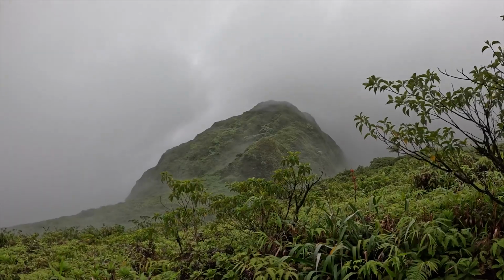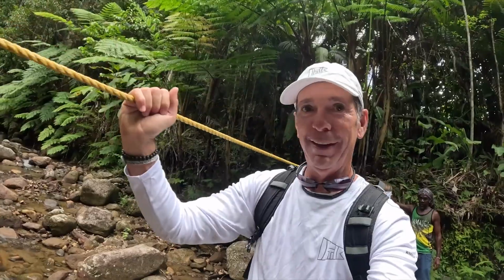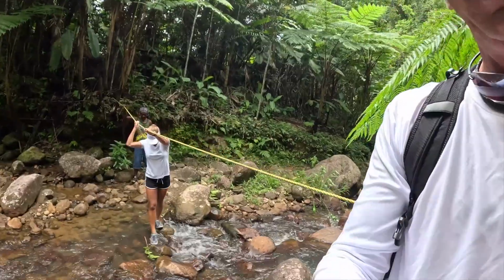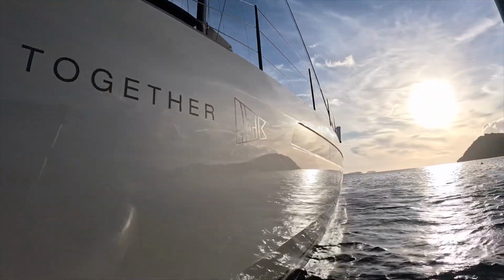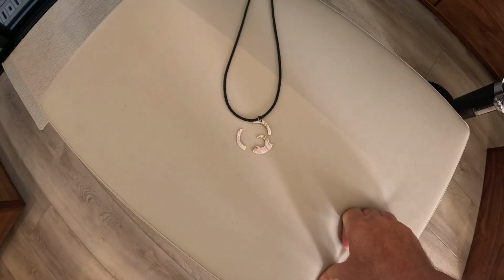Look at the mountain. The wildest mystery, and to our surprise, we're happy and free. On the crest of a wave is where I want to be.